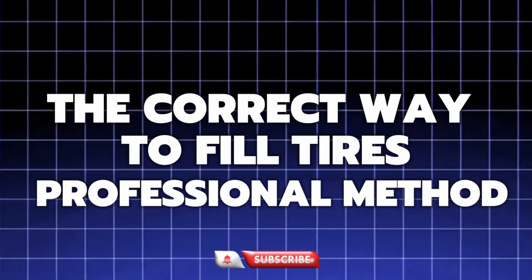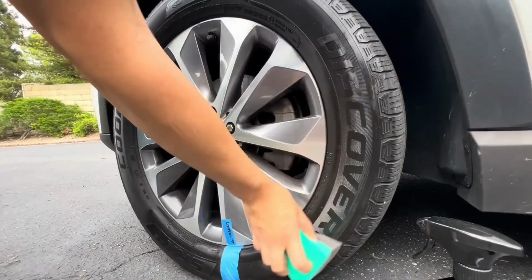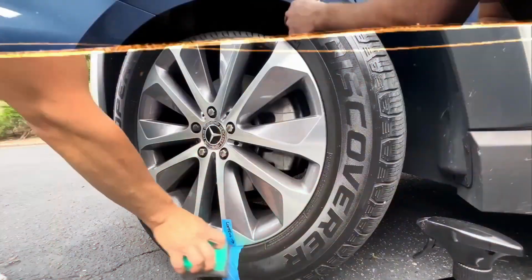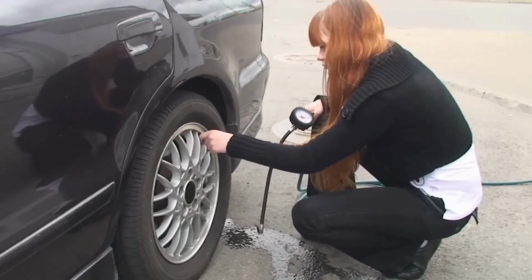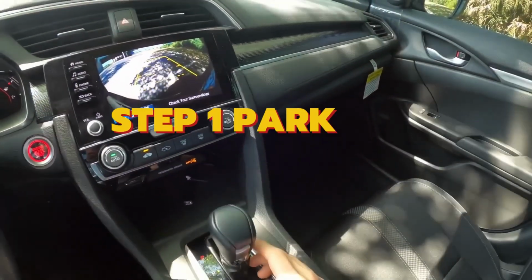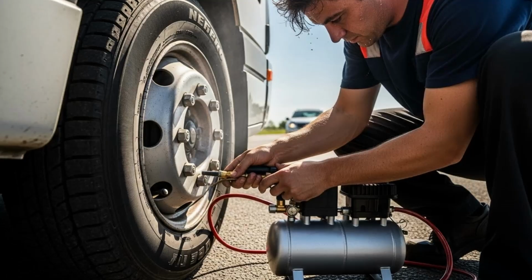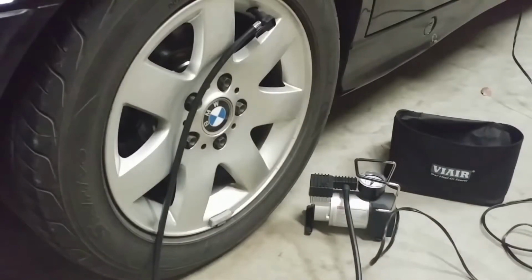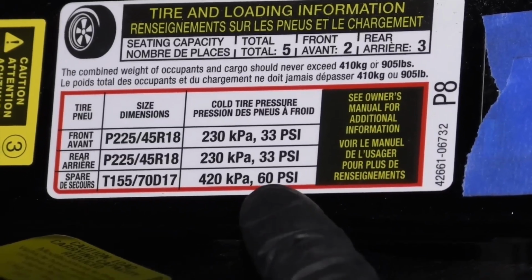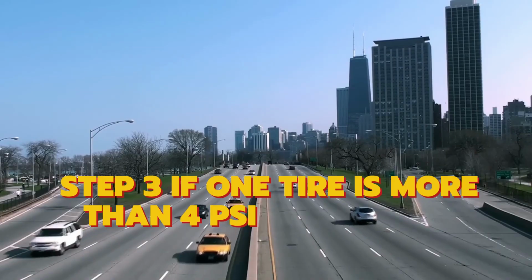The correct way to fill tires: professional method. This is the method taught in Goodyear training, Tire Rack inspection manuals, Bridgestone and Michelin service guides, SAE standards. Step 1. Park 3 to 4 hours. Let tires return to true cold pressure. Step 2. Check all 4 tires. Look for uneven PSI, cracks, nails, bulges, sidewall cuts, embedded debris. Step 3. If one tire is more than 4 psi lower, stop.